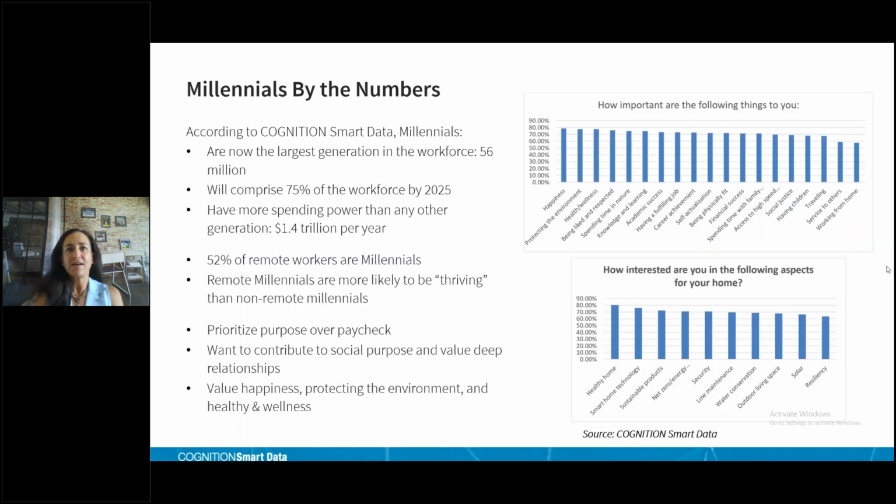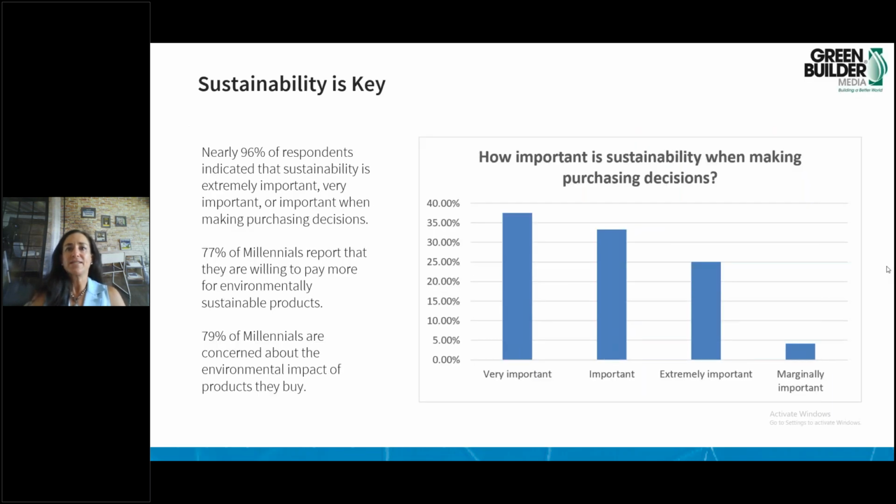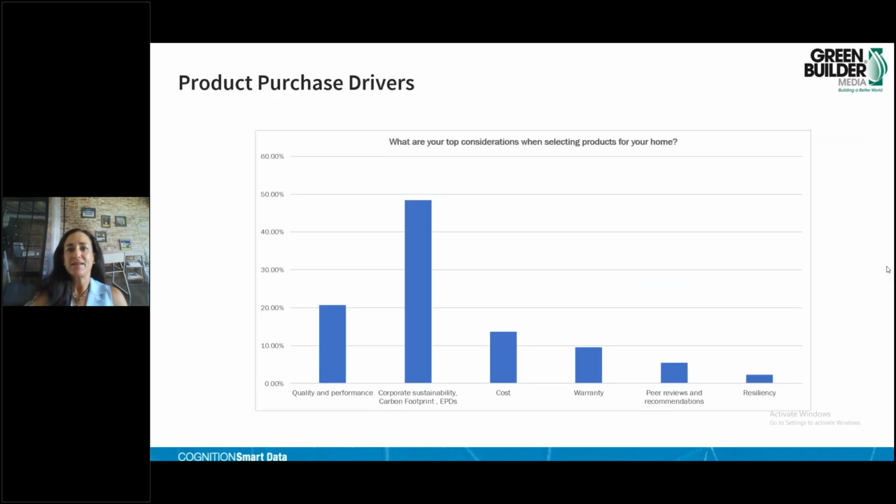But this is some data that we have. Again, I mentioned millennials, they're driving the housing market, spending more money on buying and remodeling homes than any other audience segment. Next slide. And we can see that sustainability is of paramount importance to them. Next slide. Interestingly, corporate sustainability, ESG, EPDs, this is the top consideration that our millennials tell us that they consider when buying products for their homes. Next slide.